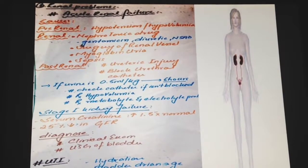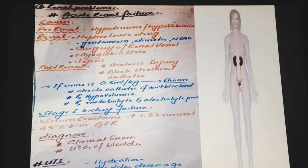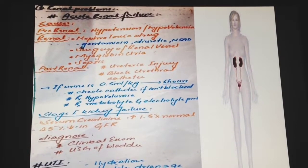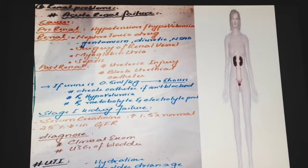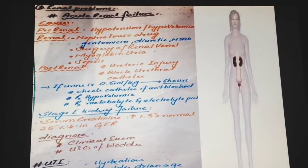To diagnose this, if there is urine output less than 0.5 ml per 6 hours, we need to check the catheter to see if it is blocked. And then, if that is not the cause, we need to treat hypovolemia in order to rule out pre-renal causes. And we need to manage the metabolic and electrolyte abnormalities.